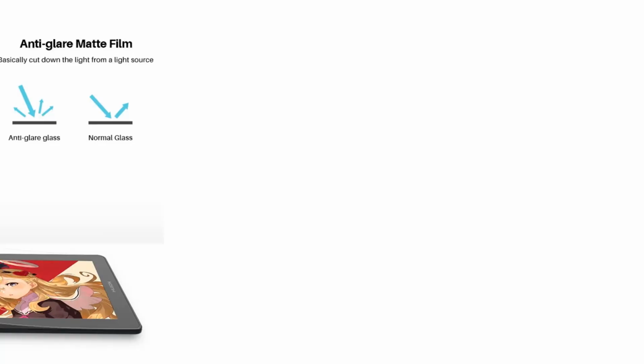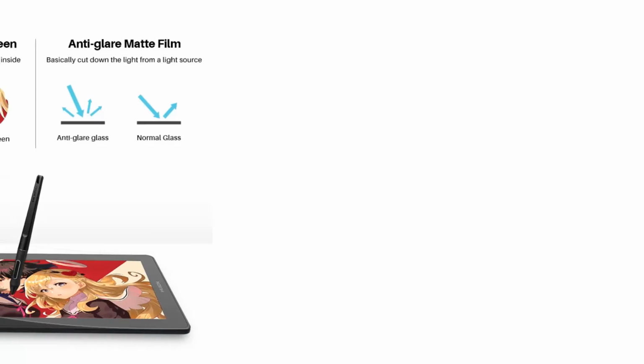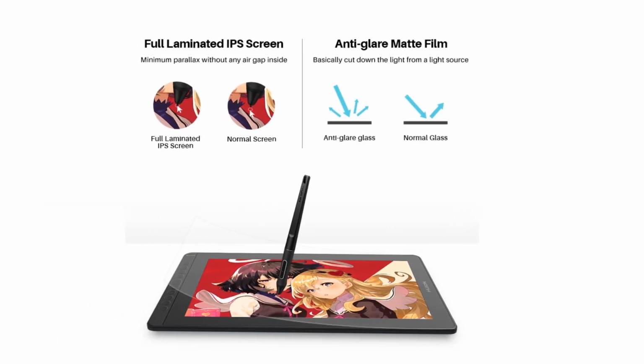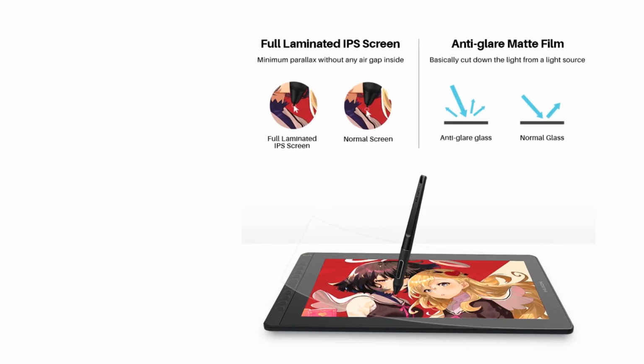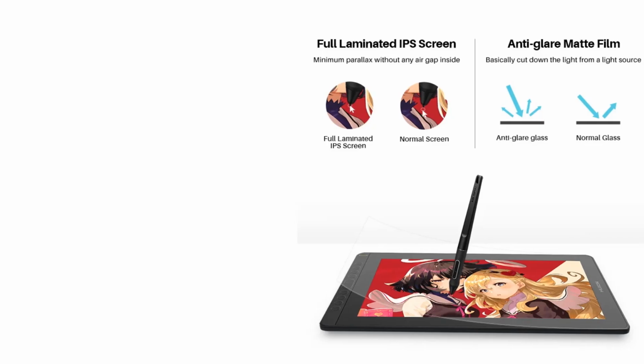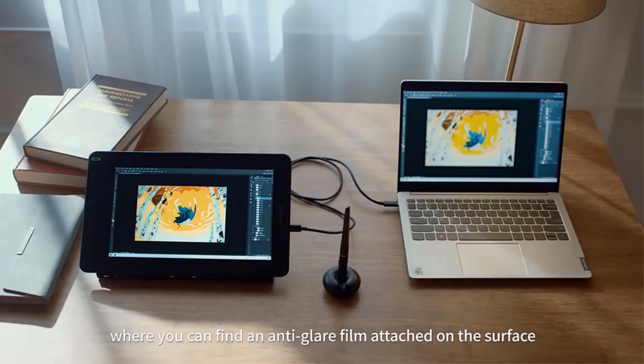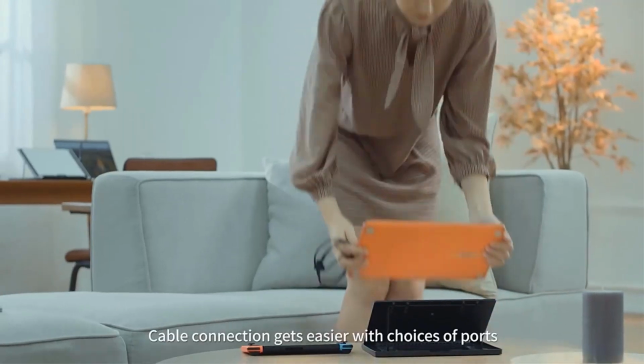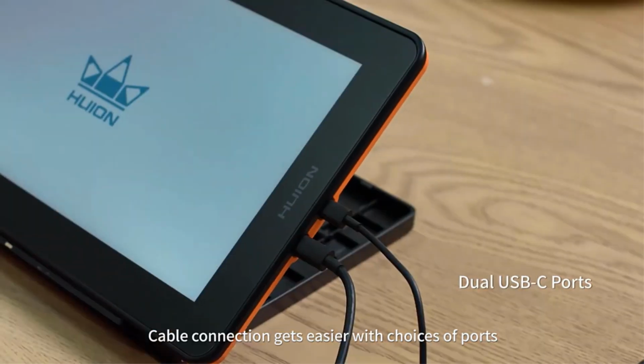The tablet is made of acrylic and has a USB interface. It is compatible with various mainstream drawing and designing software and supports connectivity with Mac OS, Windows, and Android devices. The tablet comes with a PW517 battery-free EMR pen and 10 programmable press keys for added convenience.